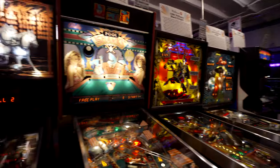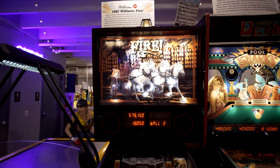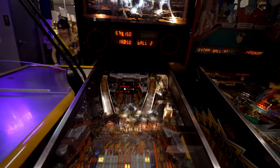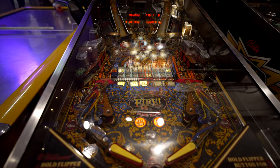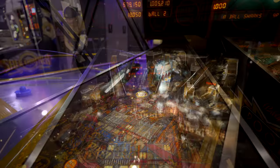So I think my first stop here, the first pinball machine that's caught my eye, is 1987 Williams Fire, which apparently during the multi-ball, a five-ball alarm fire breaks out. And so like kind of the events, ooh, the glare is kind of rough here. I don't know what I'm gonna do, but we're gonna try to film this the best we can. I'm gonna give it a whirl.